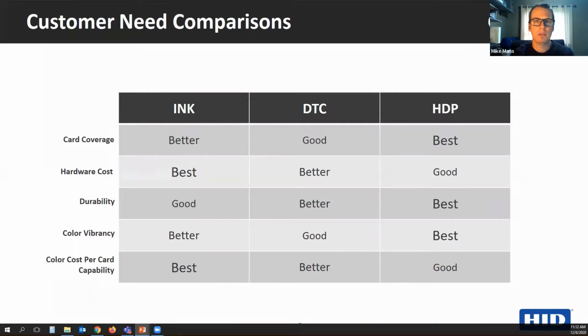If card coverage is very important for you, if you want that whole card to be covered with the card image, you've got HDP, maybe your best solution. If cost per card is your leading factor in how you're going to purchase these printers, potentially Ink 1000 would be a good solution for you. And in the middle, direct to card side, really that has a lot of strong advantages in terms of durability. Hardware cost is also very advantageous. So there's a variety of reasons you may buy one platform versus the other. And we'll walk the advantages of each printer in the coming slides.